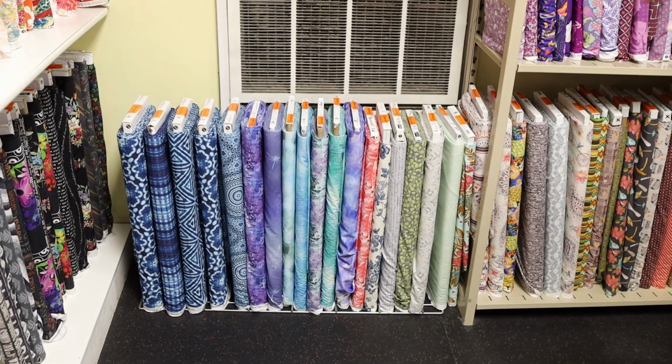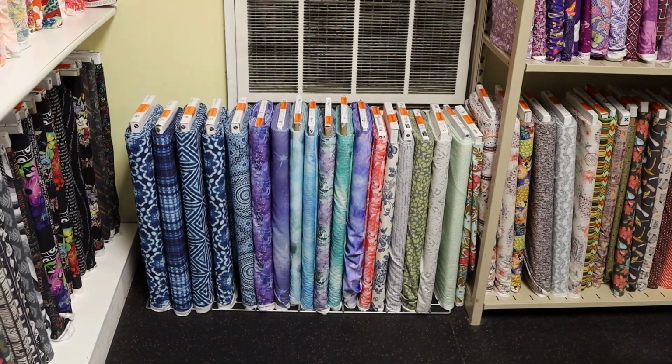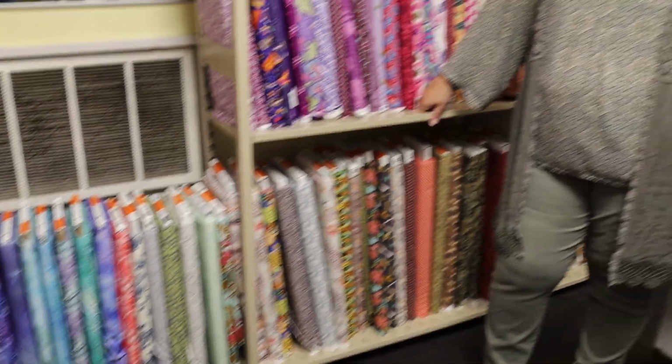Yeah. I actually have those on my design wall at home, just little bits of them because they're so pretty. They're good little inspiration pieces. So just FYI, if you're our clearance room shopper, we got a new shelf. Come visit the shelf.